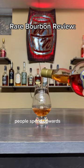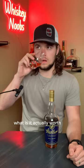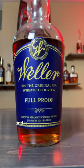People spend upwards of $200 on this bottle of bourbon. What is it actually worth? Let's dig in. Weller Full Proof is a wheated bourbon, and it does what wheated bourbons do very well.